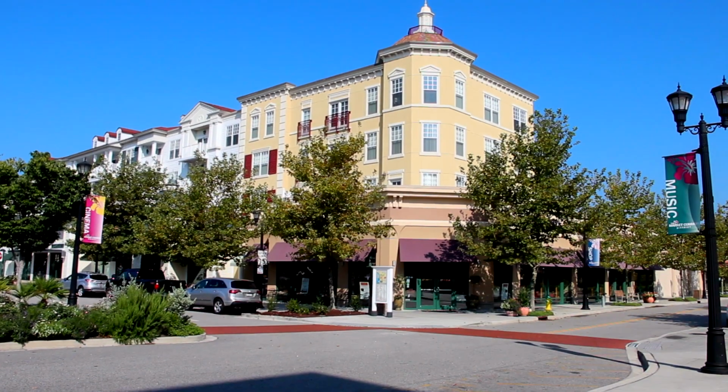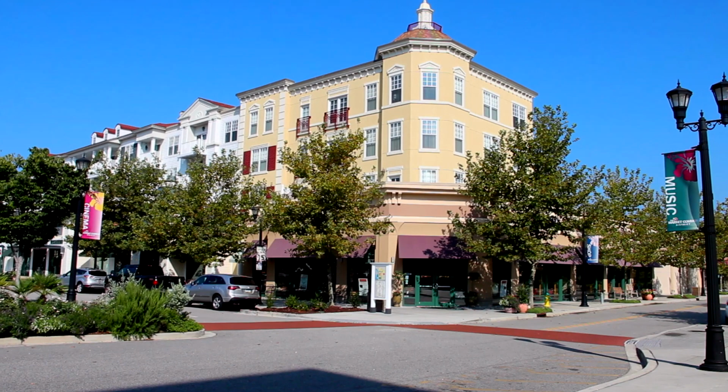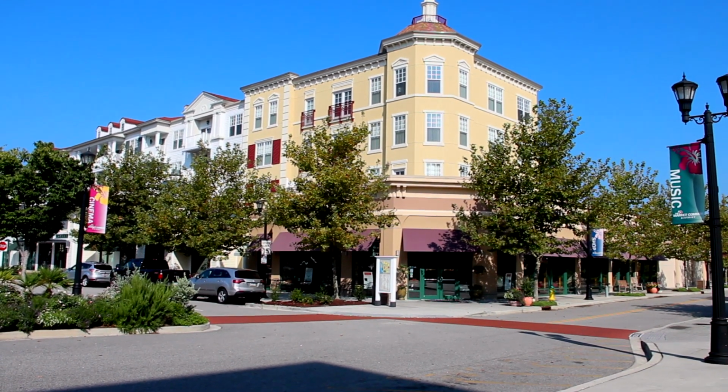Today we're going to discuss the pros and cons of living in Market Common. Now, you might be wondering, where is this and what is it? So let me give you a little brief history of Market Common. Market Common is an area located in Myrtle Beach, just south of the airport, and it's a 114-acre section of Myrtle Beach, which used to be the former Myrtle Beach Air Force Base. This area was sold and developed over the early 2000s into the early 2010s.